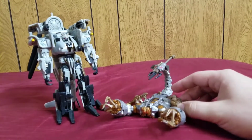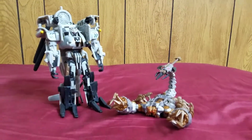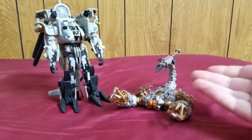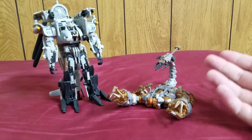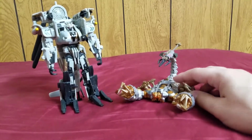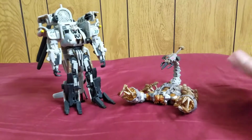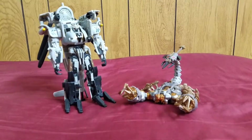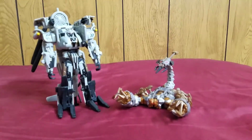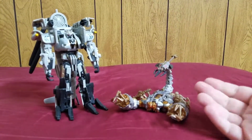Scorponok, fantastic beast mode. You definitely get this figure for the beast mode, not for its robot mode. But like I said, I do like the fan monster mode. That I actually do like. But I'm gonna display him in his Scorpion mode because that's the mode he's supposed to be in. So yeah, both figures very solid. Nice, solid, and I recommend both of them, especially if you're fans of the movies.